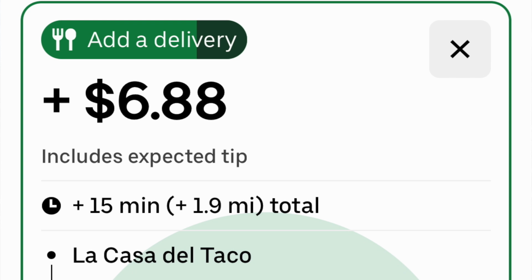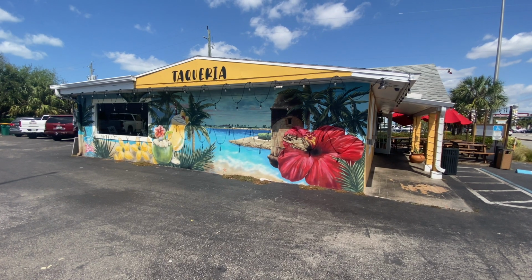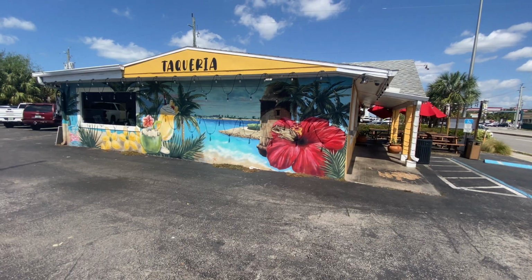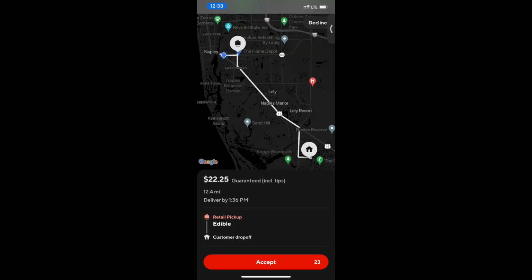And we did pick up a second order while we were waiting, an add-on for $6. So that's on our way, and we're gonna grab that from this taco place here. And then we also picked up this order. It's like $22 for 12 miles from Edible Arrangements.